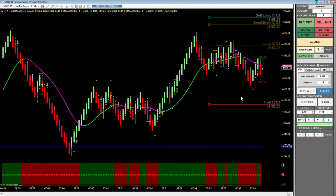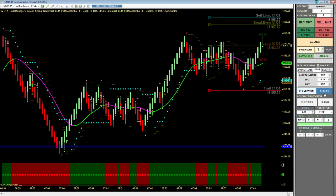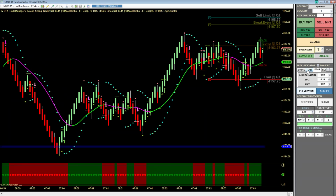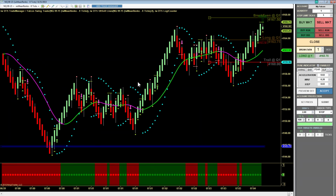All right, so we've got this little swing low here. Probably a good spot to roll the stops. Let's see if I can go with a faster strategy now. We'll go with the parabolics. Try to minimize the bleeding if it goes the other way. And you know what? I'm going to see whether this one will run.